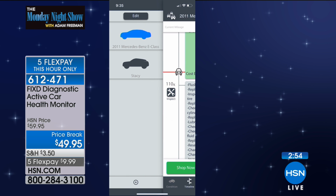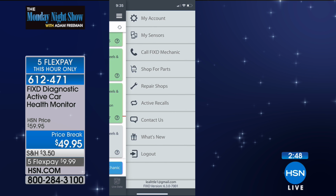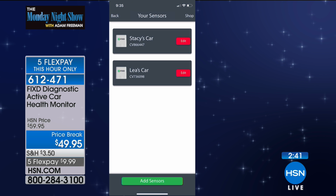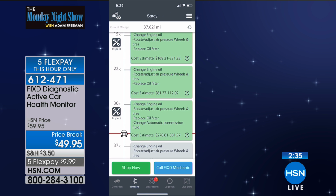You can double check when you have a major repair that needs to be done. And it's so simple and easy as you are navigating through. You can simply go into whatever it is that you want to do. Maybe it's different sensors. Let's go into our friend Stacy's car. And with Stacy's car, we can go in and see all the updates that we need to have.